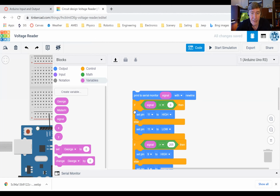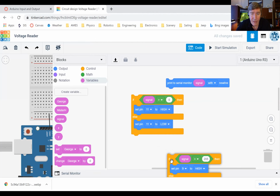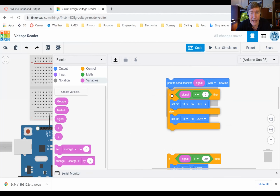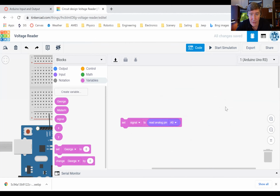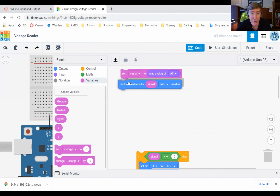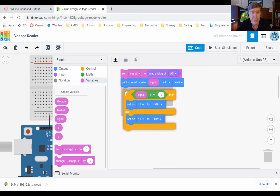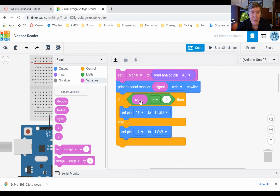Okay, so now let's look at this piece by piece here. The first thing that I'm going to do after I print it. Oh, actually, wait a minute. I better not forget this guy. So the first thing I need to do is read the analog pin and set it to A0. Then I'm going to print it to the serial monitor.